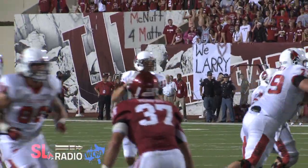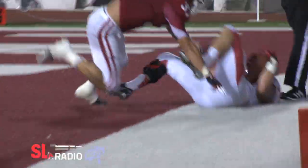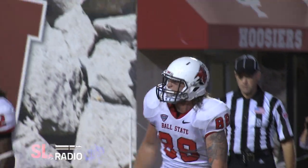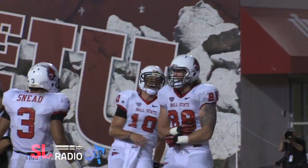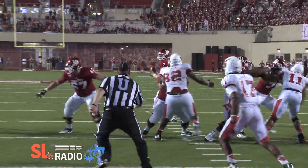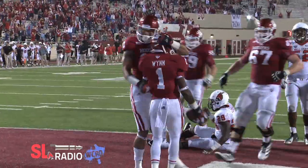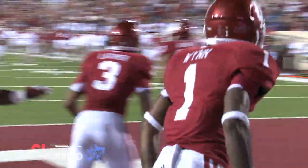He takes the snap, drops back, protection stays in, looks, goes to the end zone, caught, same fake, touchdown, Ball State! Same fake, calls it in, and has a big TD grab, and it's Ball State 37, Indiana 25. Takes the snap, drops back, throws over the middle, caught, touchdown, IU. Wow. Nothing short of unbelievable.